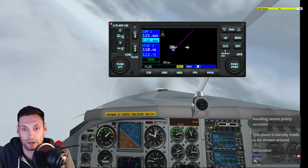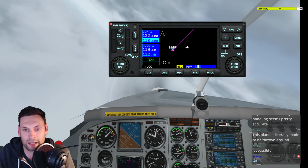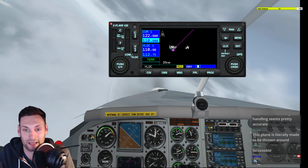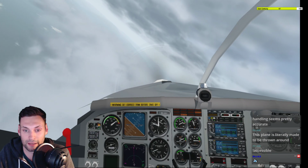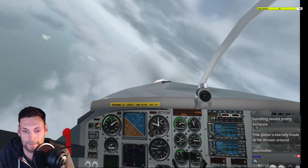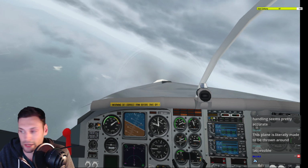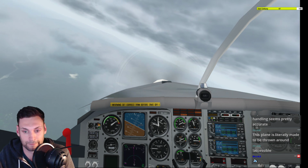Aviation makes everything more accessible. It does. It does make everything way more accessible. Why does this thing keep going so far off course? What is happening? It's like this airport is not that far, but it's going to take me forever to get there.